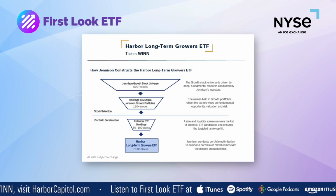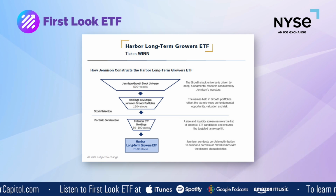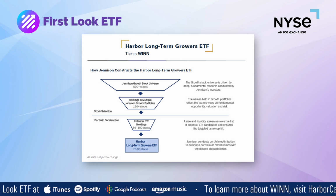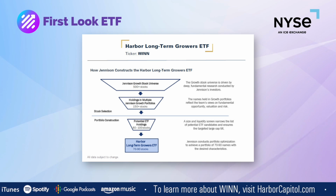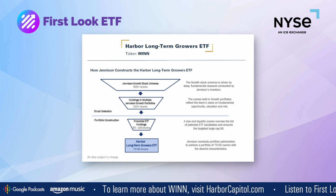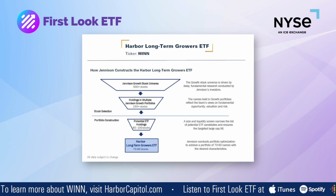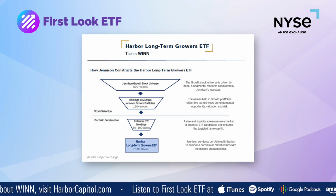Well, I would begin with focusing on the team at Jennison that actively manages WINN. The award-winning, highly regarded large cap growth team currently oversees more than $100 billion in assets under management and brings a 50-year plus track record of success to the Harbor Long-Term Growers ETF. So with the launch of WINN, investors now have real access to the long-standing investing philosophy of that large cap growth team, and that comes via a fully transparent, actively managed ETF, bringing the benefits of enhanced liquidity and improved tax efficiency to an already great strategy.